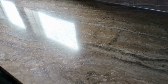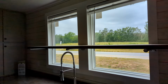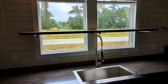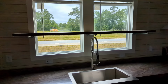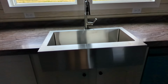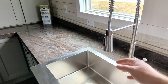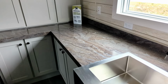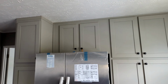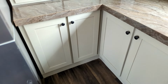That is beautiful. Got your large double windows here, and oh, I don't know, to me that's a bit odd having that shelf like that. I'm not gonna lie, a bit odd, but anyway. Got your large stainless steel sink with your restaurant style faucet. Got your cabinets over here all around the refrigerator. Cabinets up under as well. So.